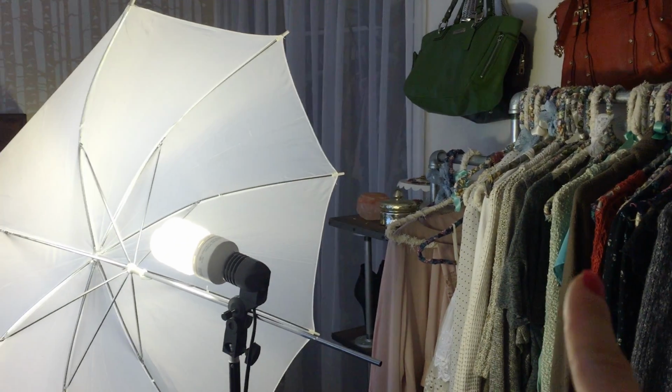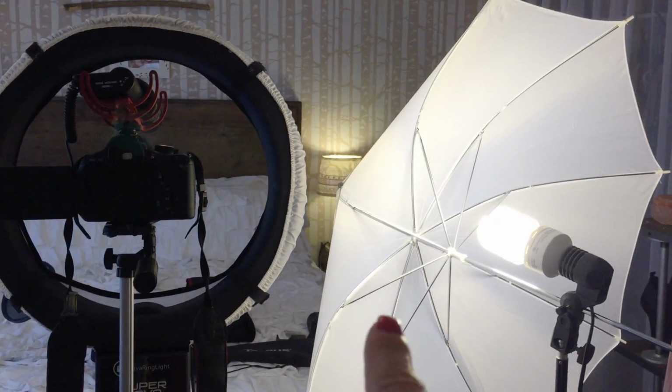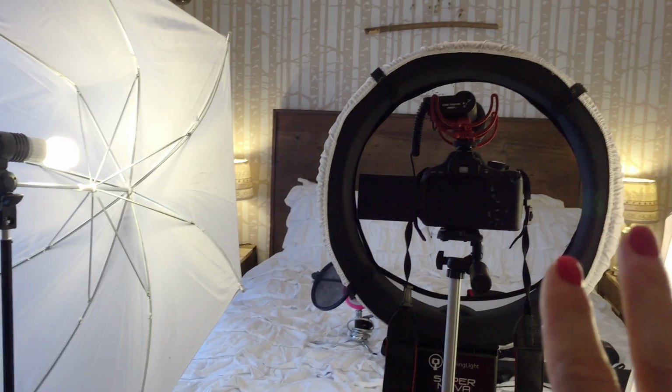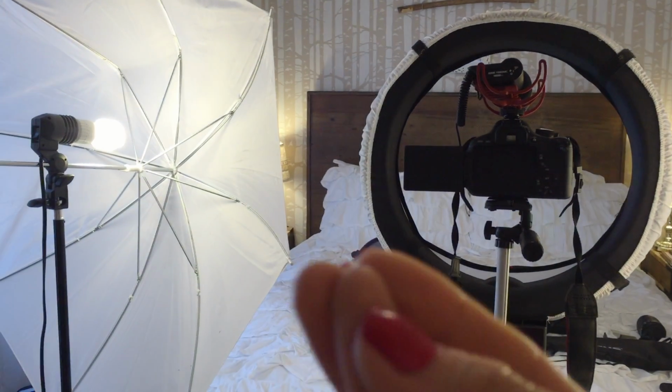The reason I do that is because my window is on this side, and when there is sunlight coming in, it goes this direction, and I always try to use natural light as opposed to artificial light whenever I can. But for the sake of this video, I have everything set up the way I would if I were to use all of my equipment. That way I can go through everything that I have and explain how I use it.